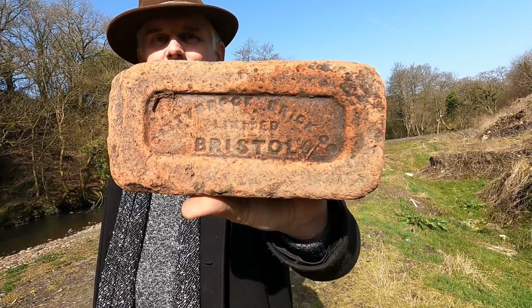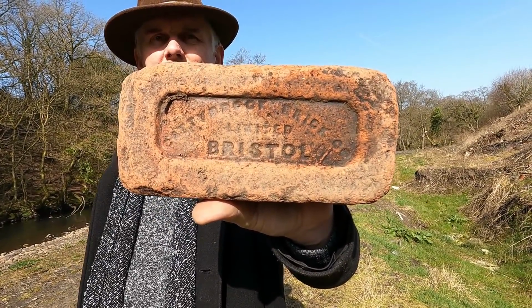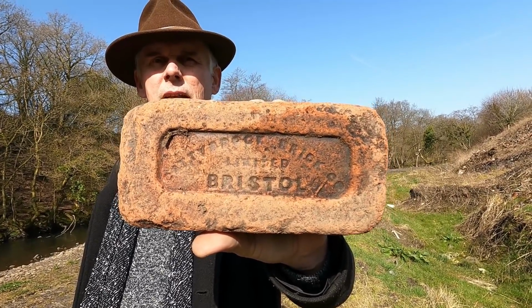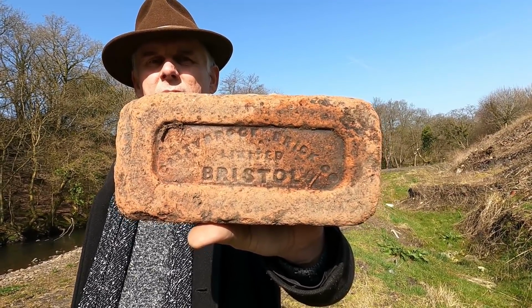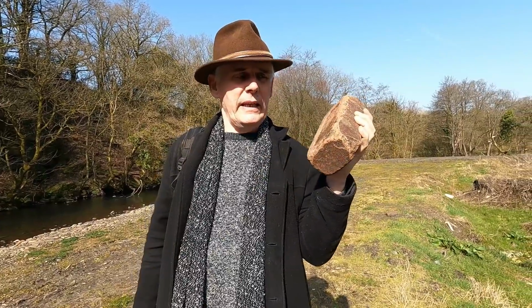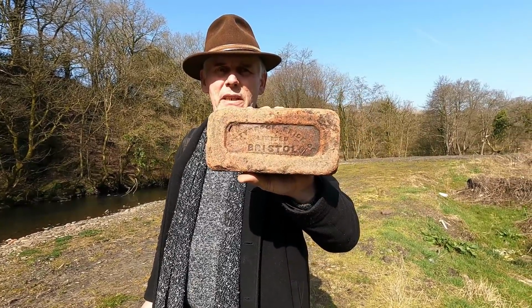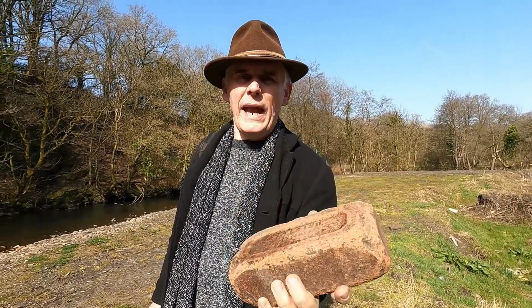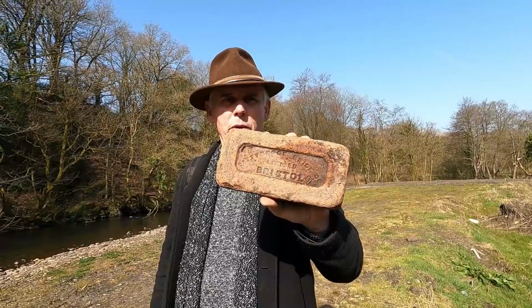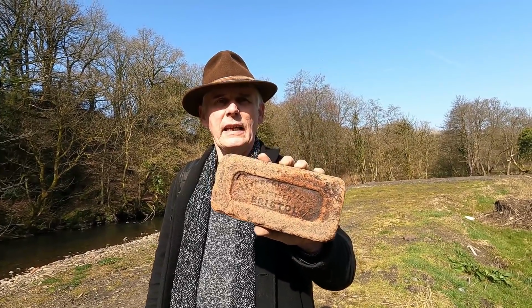I found a brick. It wouldn't be the same if you hadn't. Bristol. But there's a company name on the top. Cattybrook Brick Company Limited, Bristol. Now, the first Bristol brick I ever found was on this river, about a mile or so up. I'm not sure if it was that company. But this is a lovely, well-worn brick that still has a clear name on it. So I think that should go on with me. Add to the collection. Okay, you need a couple of bricks because you haven't got many.